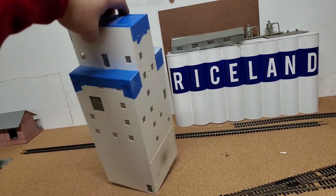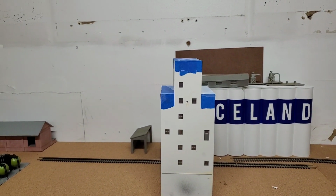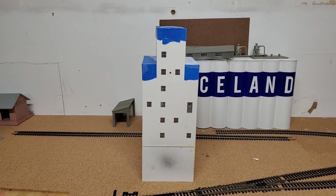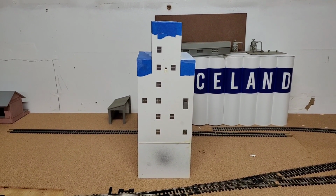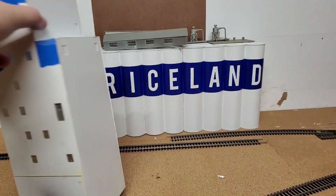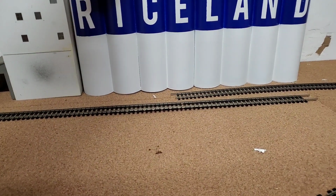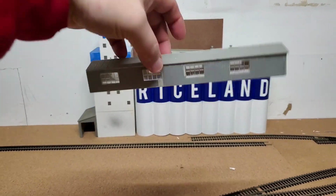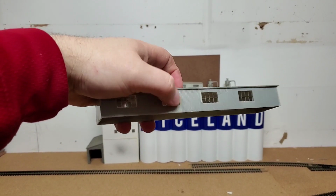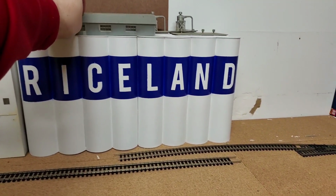But that's one of the things that I do want to get done, hopefully here pretty soon, because it's starting to get really cold and wet. It rained this morning, and it's just not been cool. But Riceland also did not have silver buildings here that go on top of the silos. Theirs were actually white as well. So I'm going to have to cover these windows up with cardstock and get those white too.